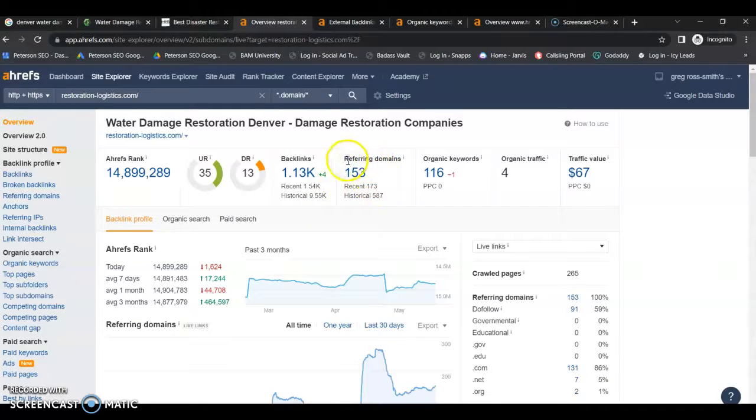Looking at your referring domains real quick, only 59% are do follows. That means out of 153, only 91 are actually helping your website. The rest are diluting your score. You have been indexed for 116 keywords, but you're only seeing 4 people on average per month to your website.